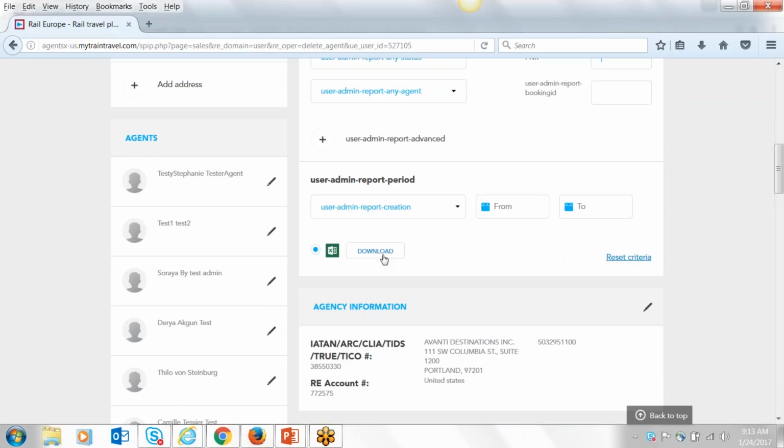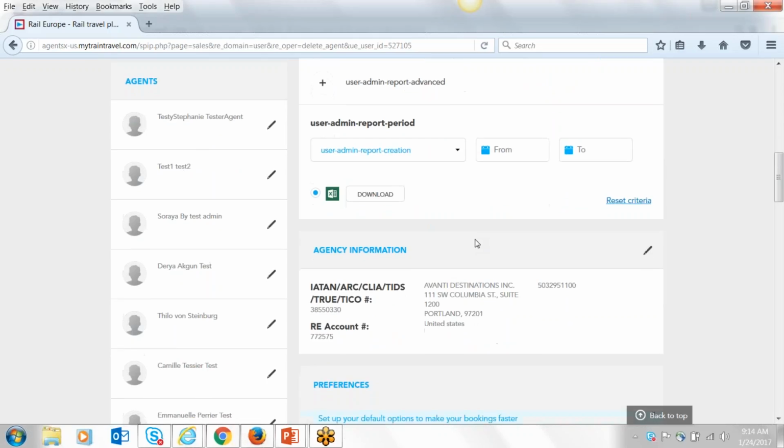They can download this into an Excel file, so they can always see who's doing what, who's booked what, what is invoiced, what is not invoiced, what is on hold. They can also then see from this report the dollar amount that was booked and the commission that's due. So you're always going to be able to see this as a manager.